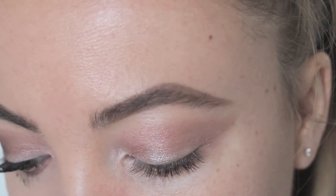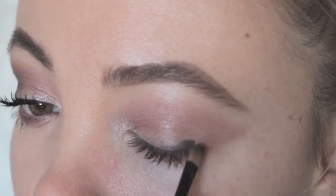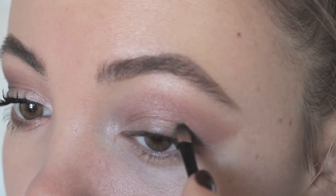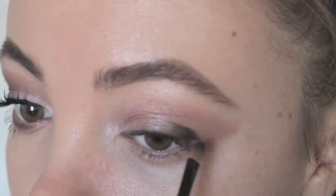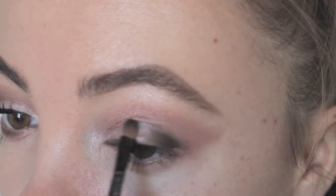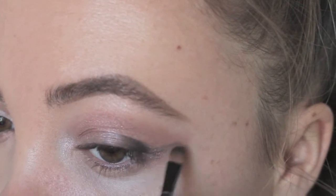Next, with a little black shadow, it doesn't matter what black you use, but I'm using a matte black shadow that I think I just got at CVS. I'm just going to loosely put it on the end part of my eye. And I'm going to trace the bottom part of the gold shadow, winging it out to almost meet the end of my brow again.